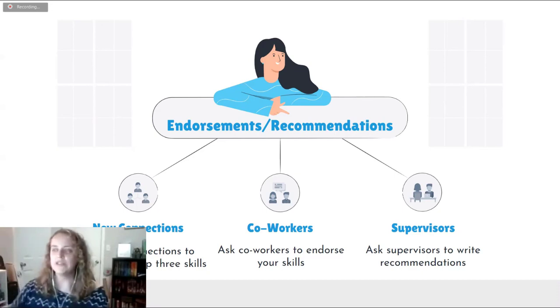So endorsements and recommendations, I feel like this is a part of LinkedIn that has honestly not really taken off as much as it was meant to originally. But you can still endorse other people's skills and have your skills endorsed by other people. Basically what that does is you're saying, yes, this person is an expert in X skill. You can ask people in the TPLD group to endorse your skills. You can ask new connections to do that. Tyler makes a good point that these are at the bottom of the page for a reason.